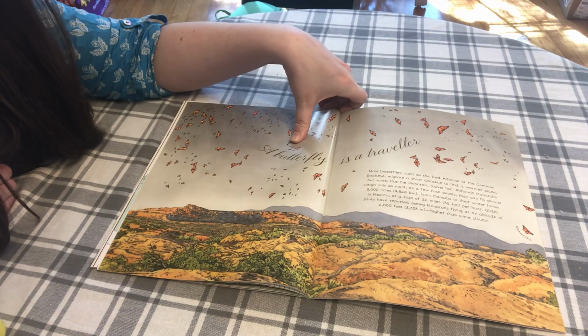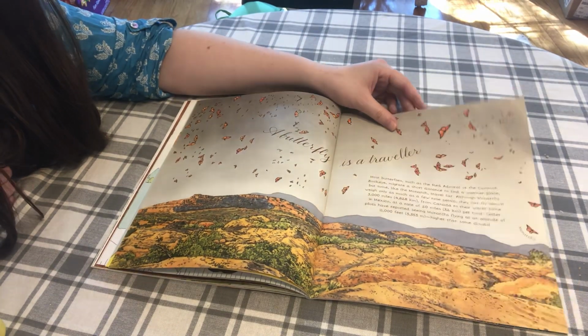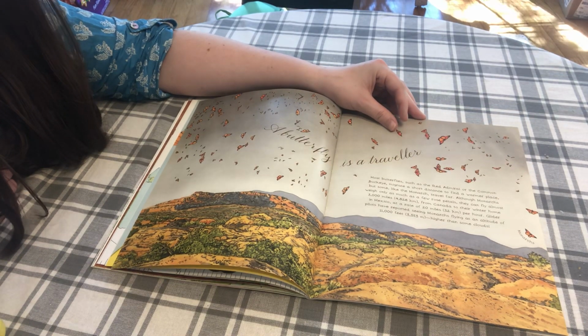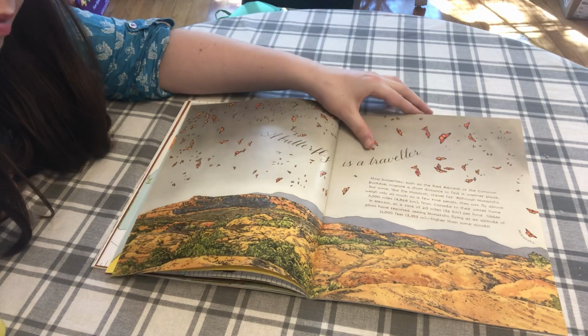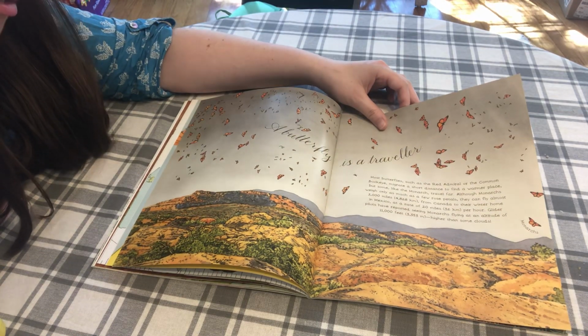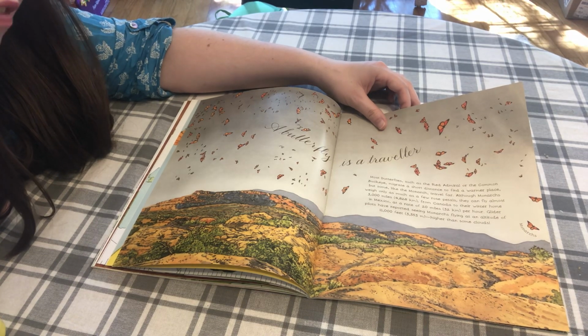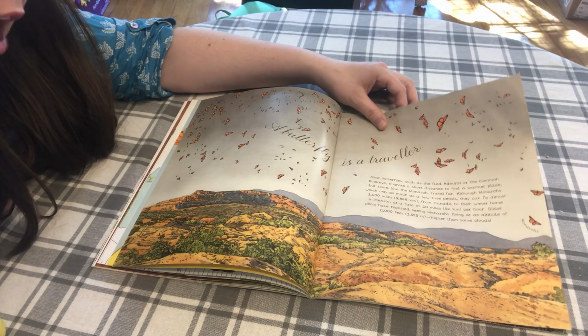A butterfly is a traveler. Most butterflies, such as the red emerald or the common buckeye, migrate a short distance to find a warmer place. But some, like monarchs, these are all the pretty orange monarch butterflies, travel far. Although monarchs weigh only as much as a few rose petals, they can fly almost 3,000 miles from Canada to their warmer home in Mexico at a rate of 20 miles per hour.